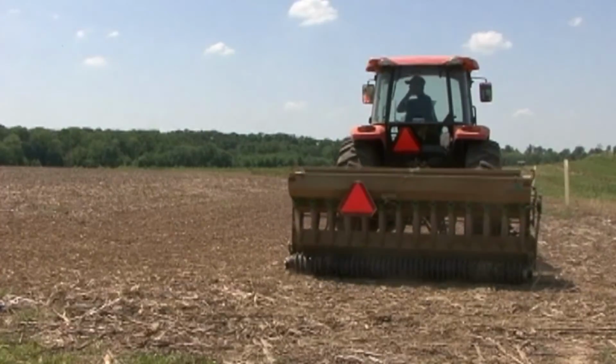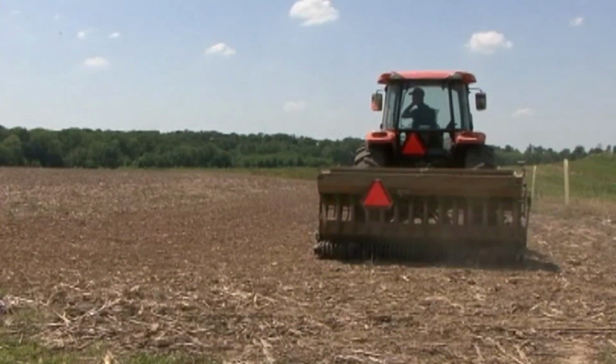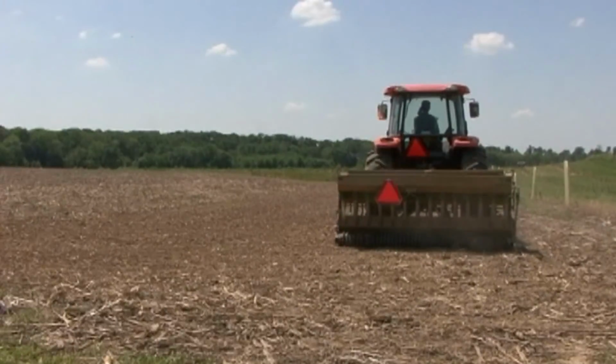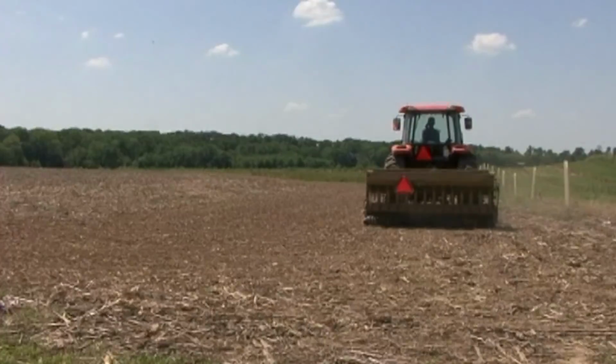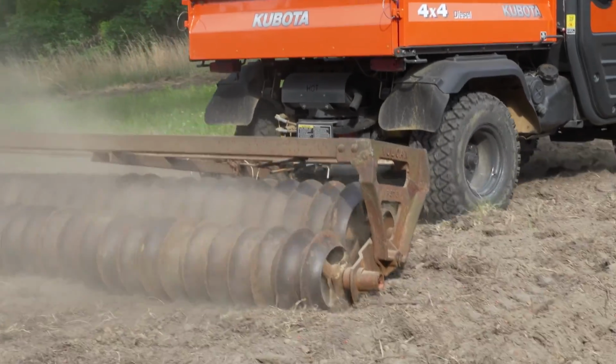When you've got your plot sprayed and you're ready to plant your Bedding in a Bag blend, there's really 2 ways to do it. My preferred method is with a no-till native grass drill. A lot of times you can rent one of these from your local soil and water district. If a no-till drill is not an option for you, you can also work the soil and broadcast the native grass seed right on top of the soil and then run a cultipacker or a roller over it to push that seed in the ground.